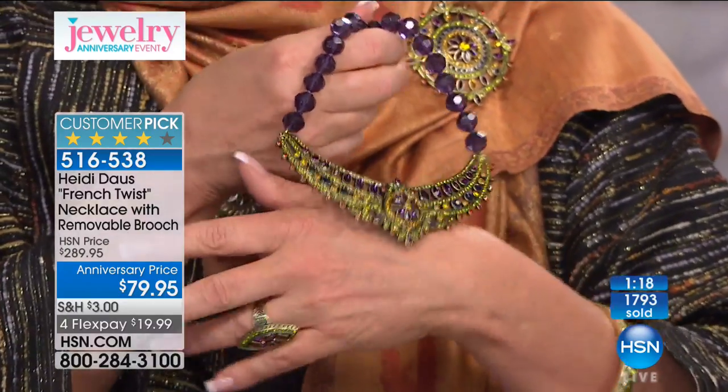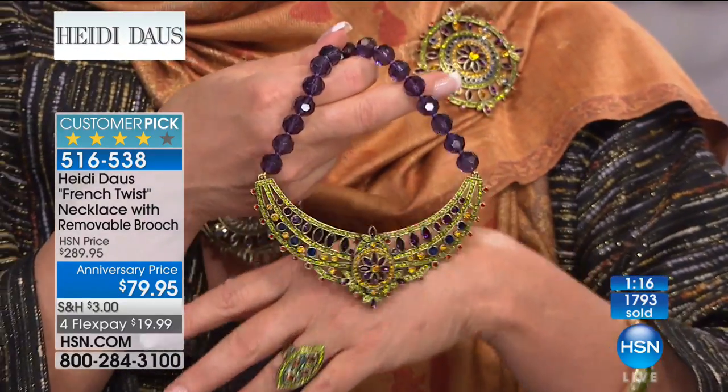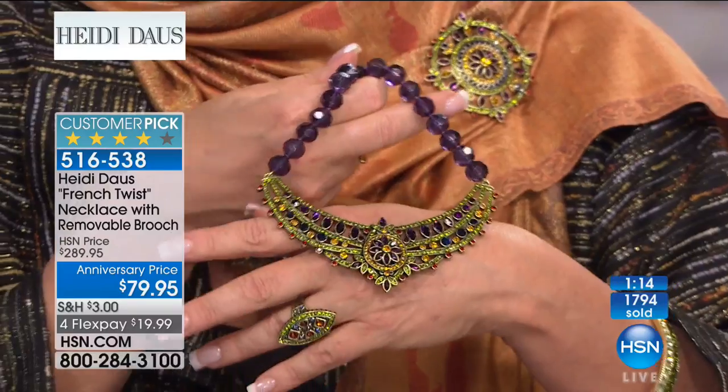Look what I've done. I have my old scarf from home and put this beautiful brooch right on my shoulder, and immediately it elevates my entire outfit. And I still have that beautiful necklace that's waiting for me should I be going out for dinner with my husband, or I want to go out with the girls and have a little sparkle. I have it all. It's just like ammunition in your jewelry box.